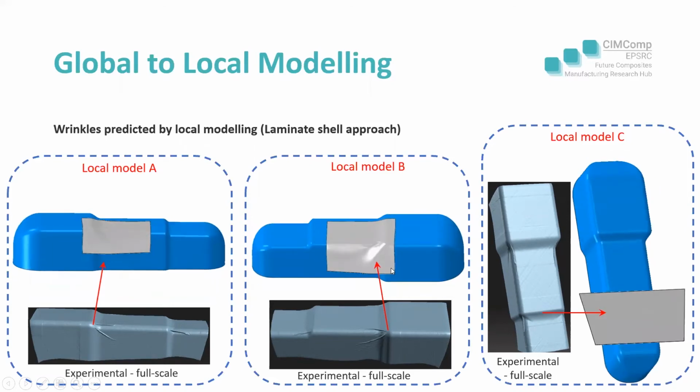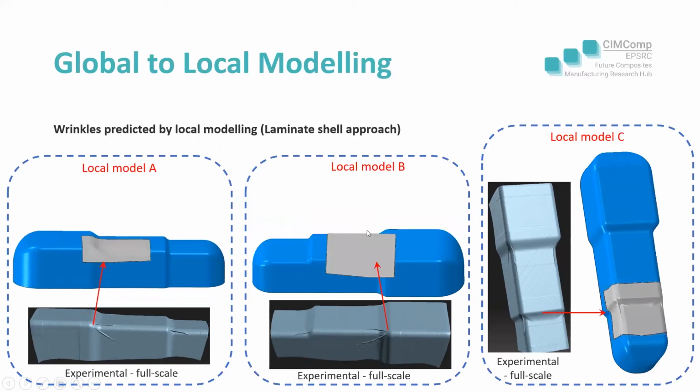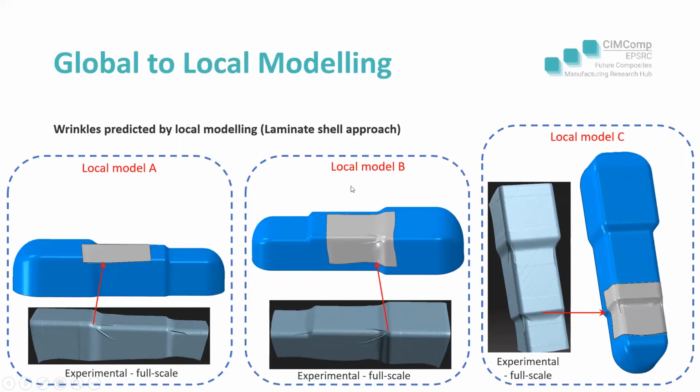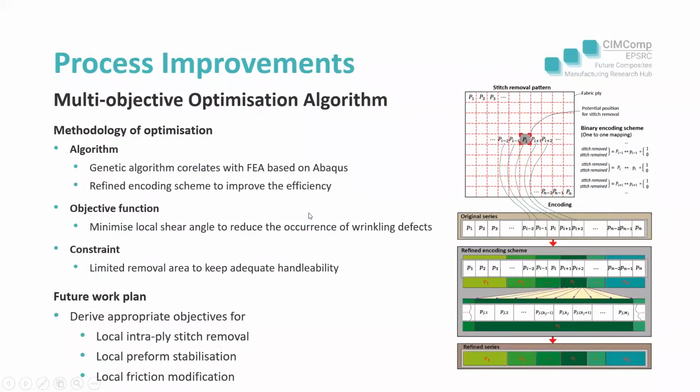And we get a very different response if we form, obviously, a small piece of fabric such as this, because we don't get the same draw-in that we would get from a much larger piece of fabric. So the idea is that we have this toolbox and we want to then apply these tools to make local and global process improvements. So Shuai Chen is working on this multi-objective optimization algorithm using genetic algorithms, and the idea is we can then intelligently modify the preform and the process to hopefully reduce or mitigate against these defects.